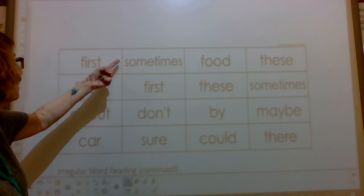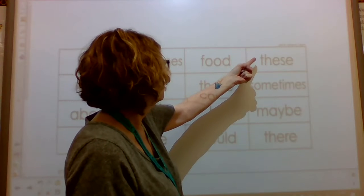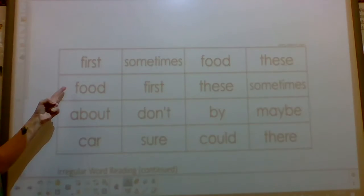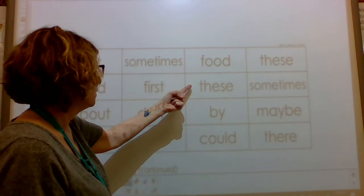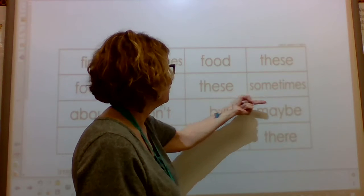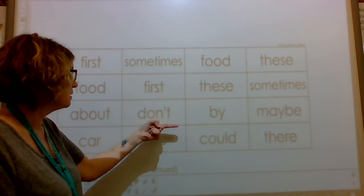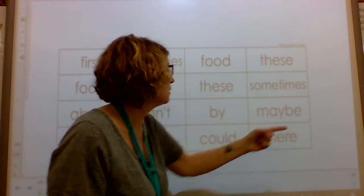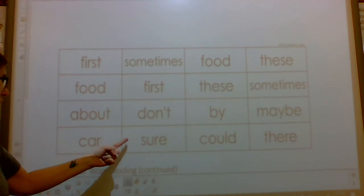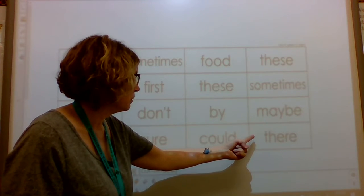Word first, word sometimes, word food. Word, these. Word, food. Word, first. Word, these. Word, sometimes. Word, about. Contraction, don't. Word, by. Word, maybe. Word, car. Word, sure. Word, could. Word, there. Awesome.